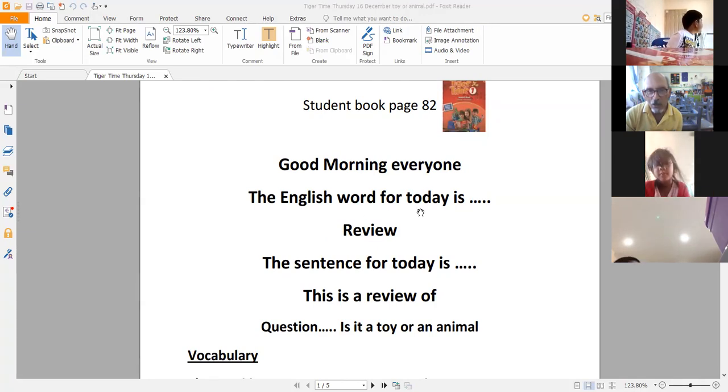The English word for today is review. Review. The sentence for today, this is a review of the question. Is it a toy or an animal? So let's look at the vocabulary.